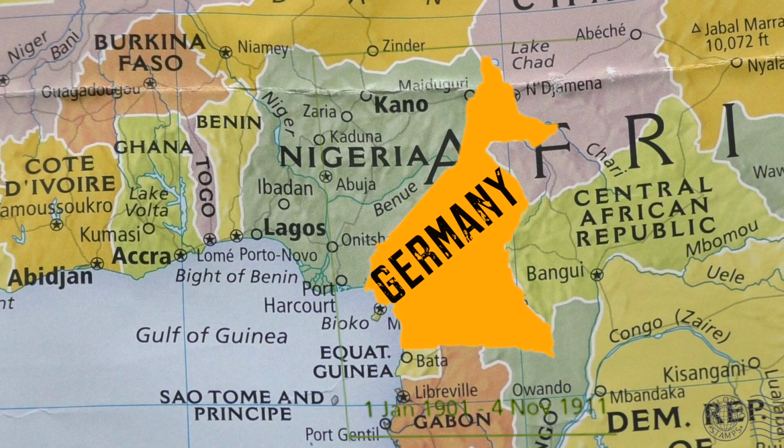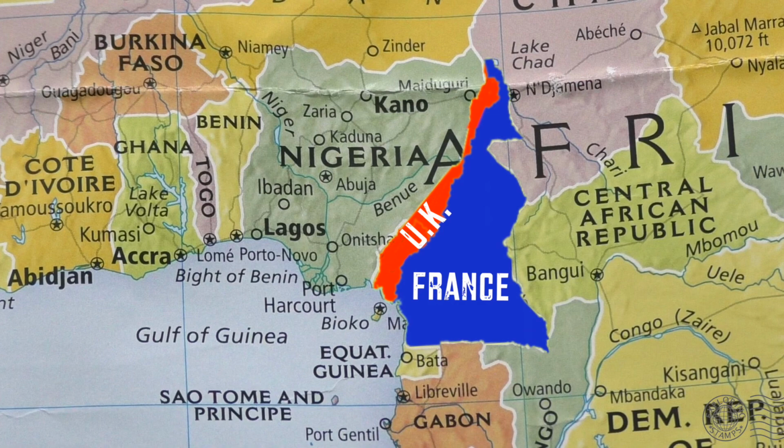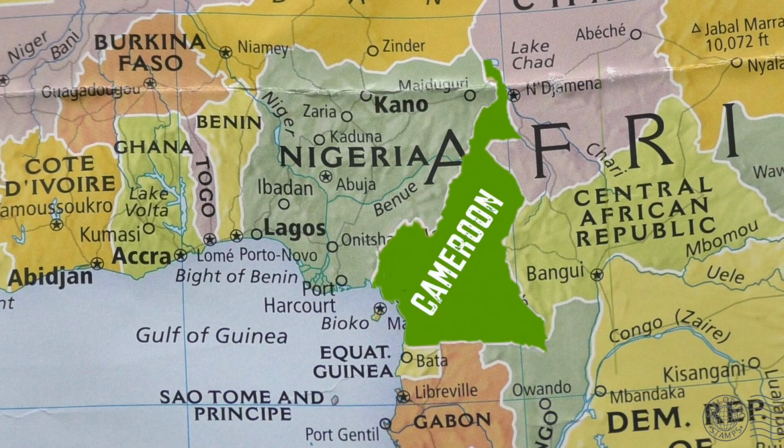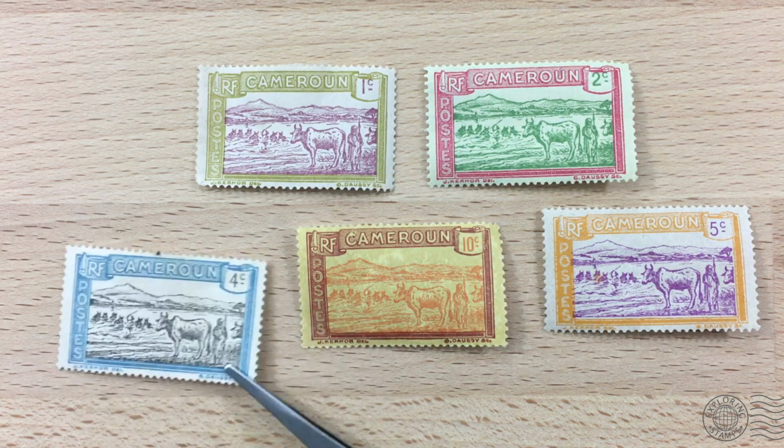However, after the First World War, the land was split between the British and the French, and it stayed that way right until the 1960s. So our stamp being issued in 1925 came from this French territory of Cameroon. During the early 1960s, half of the British territory merged with Nigeria, while the other half merged with the newly independent nation of Cameroon.